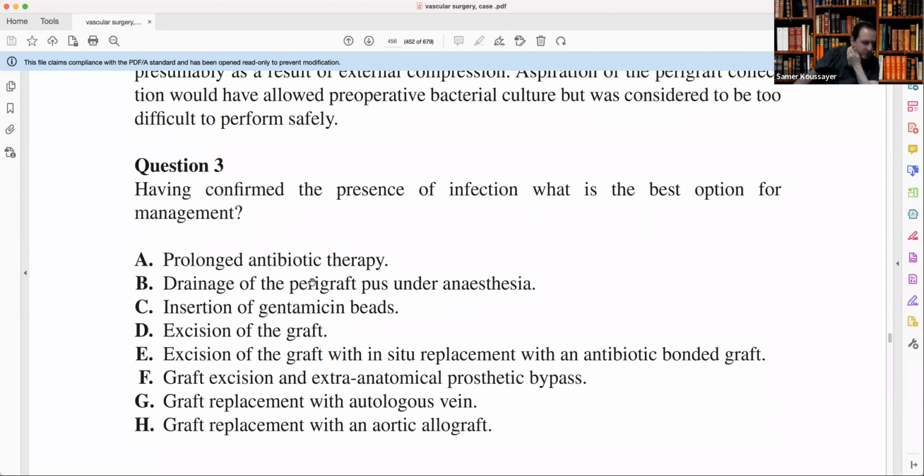In situ, you can use a vein, right? Vein. Or you can use, they mentioned here, the allograft. Yes. And recently they started using, I didn't use it yet, but people are using the Dacron graft. They get the Dacron graft, make it like a tube, and put it in place. So these are all the options available, and you can do all of them. Each one has a plus and minus. We're going to talk about it now in detail.